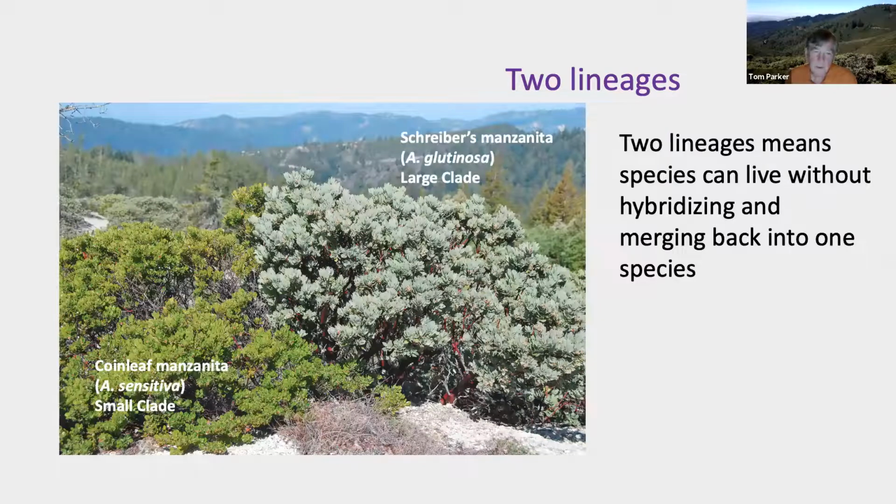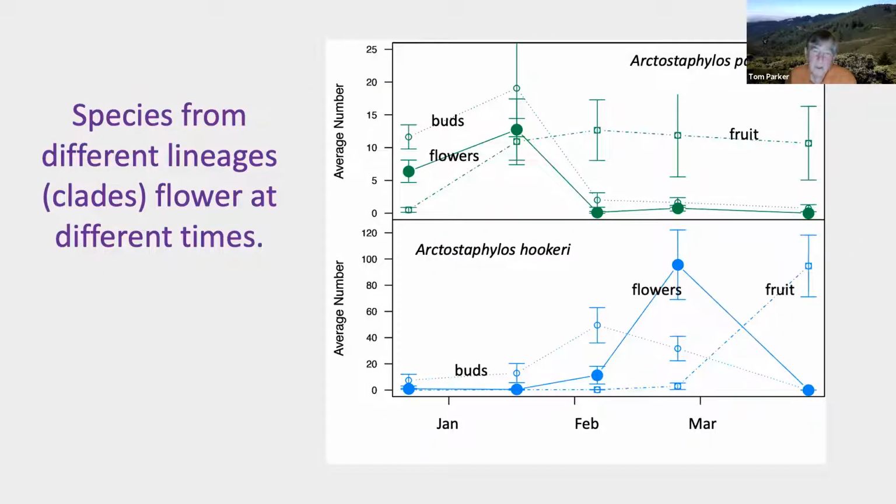Another location with species from two different lineages. Another thing that's cool about that is just like with the Montereyensis and the Crustacea, those are differences in ploidy levels in that case, but species from different lineages also flower at different times. So Pajaroensis and Hookeri grow together in the Pajaro Hills near Fort Ord.